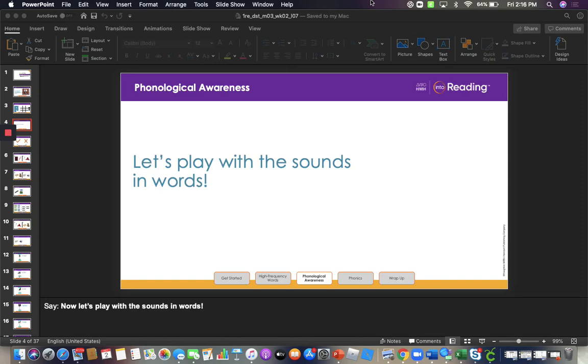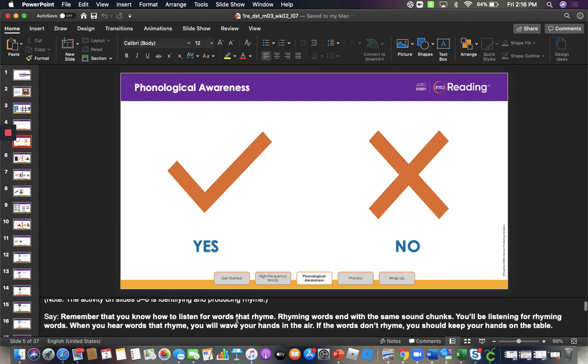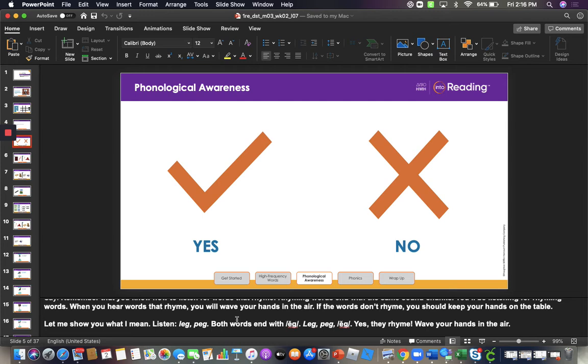Let's play with some sounds and words today. So remember that you know how to listen for words that rhyme, and rhyming words end with the same sound chunks. So you'll be listening for rhyming words. When you hear words that rhyme, you're going to wave your hands in the air. And if the words don't rhyme, you should just keep your hands on the table. So listen as to what I mean.